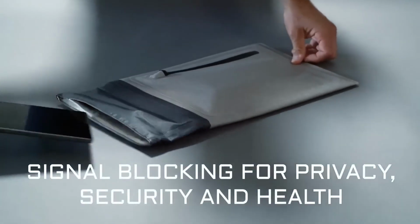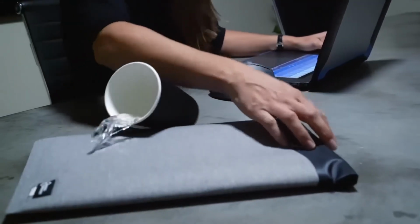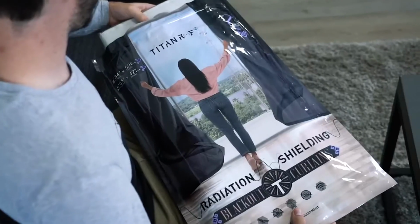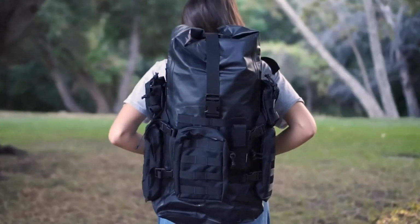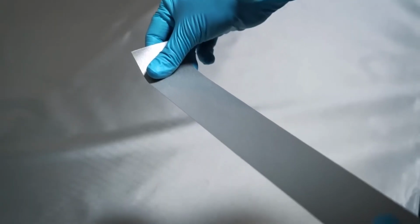Number 6. Mission Darkness Faraday Bag. At number 6, we have the Mission Darkness Faraday Bag, a signal-blocking bag that protects devices from hacking and tracking. While effective for privacy, its potential for illegal activities got it banned.